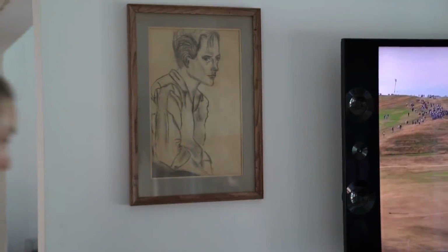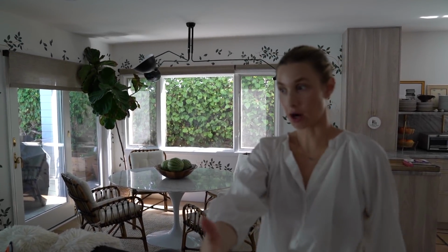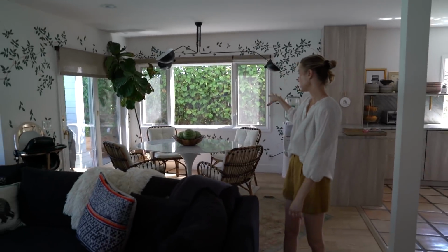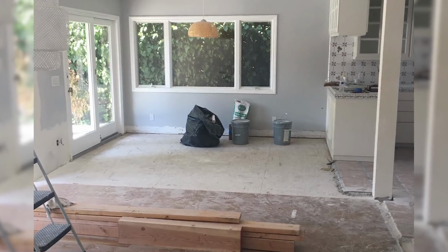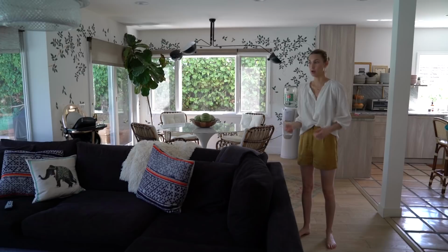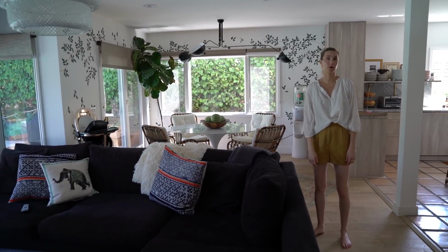Okay. So originally there was a wall here and a wall here, and this was the actual dining room, and then this was a little breakfast room area, and it was all blocked off from the kitchen. So what we did was we knocked these walls down to make this one big communal hangout room. And that was a really good move.